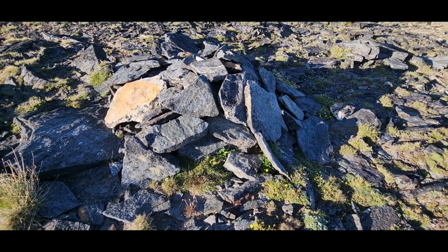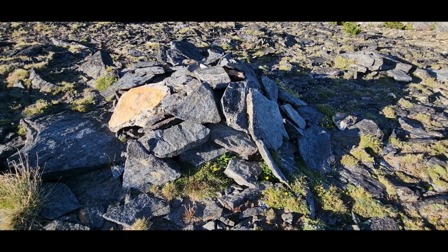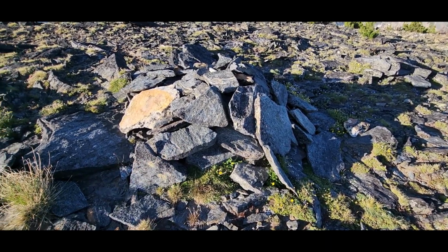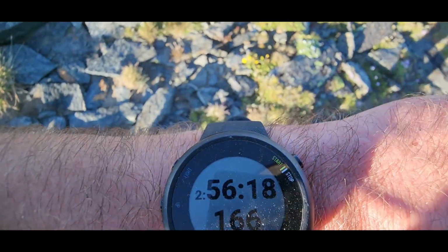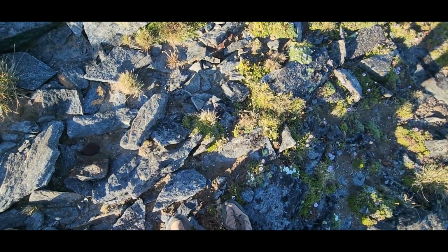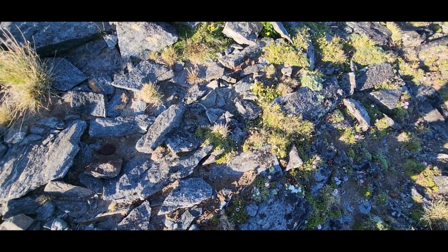Okay, checking in again. First big hurdle out of the way. This is the summit cairn for St. Joseph. 2 hours 55 minutes. Not bad. That's the first hurdle.